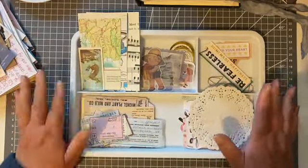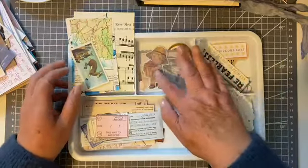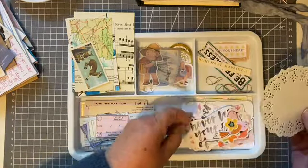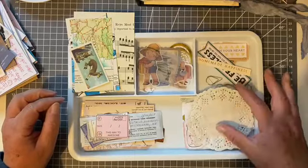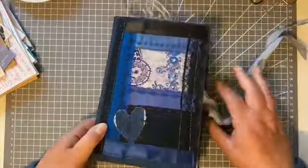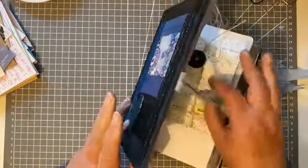So I've got some ephemera, some vintage original pieces of things, and some stickers, and some words, and a little bit of modern pieces as well, some modern scrapbooking things in a little doily. I've also got my scrap box, and that's got lots of things in there that we might rummage through. So hopefully we can do a page or two in the journal.